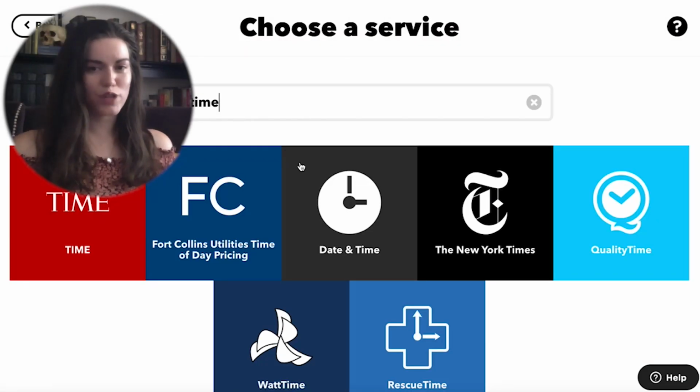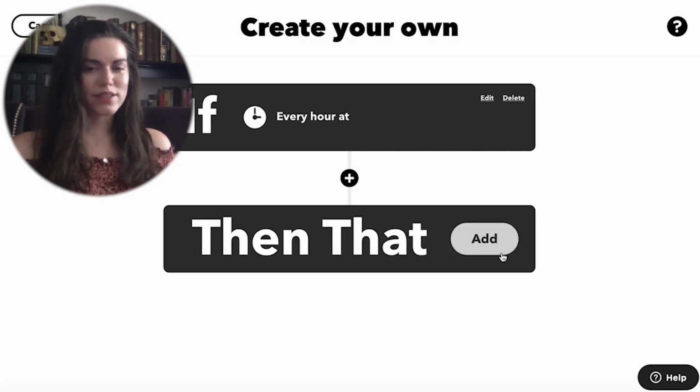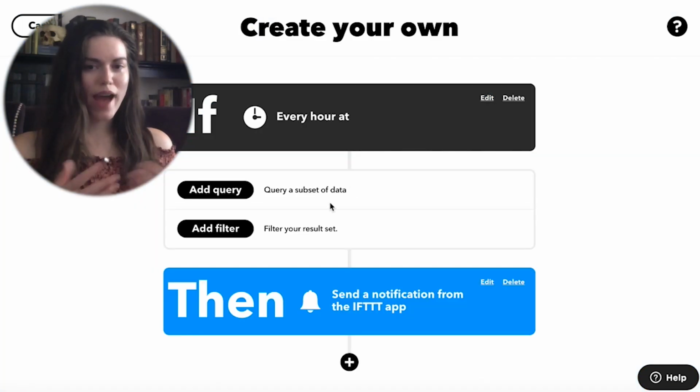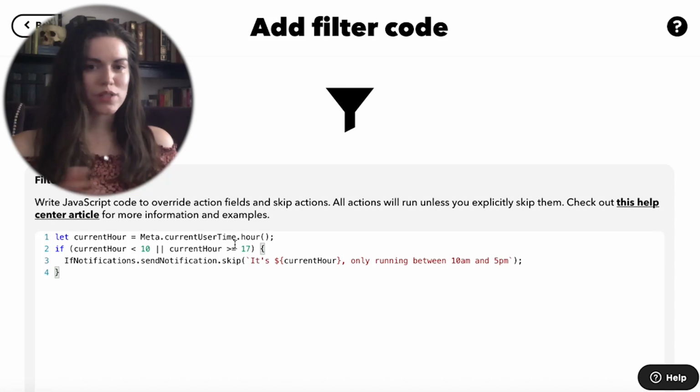The applet is triggered every hour on the hour. The action sends a notification to my phone using the IFTTT app. By adding filter code, I can tell the applet to skip its action between certain hours.